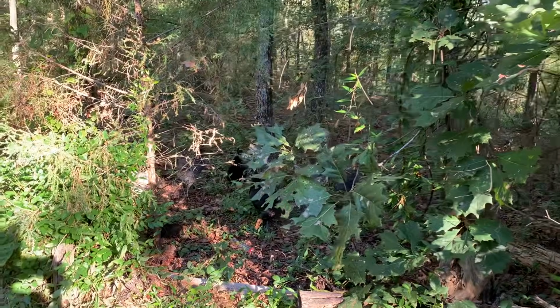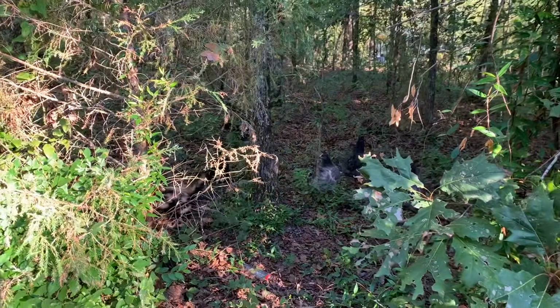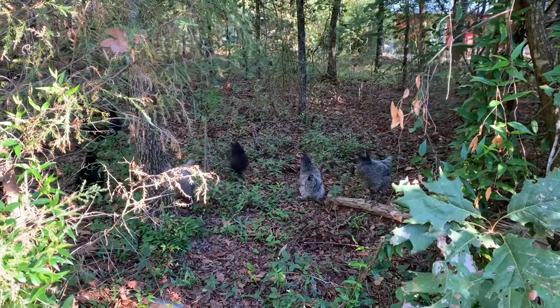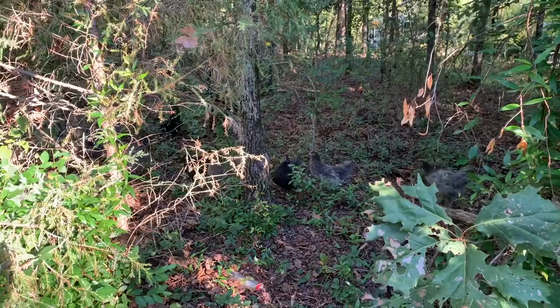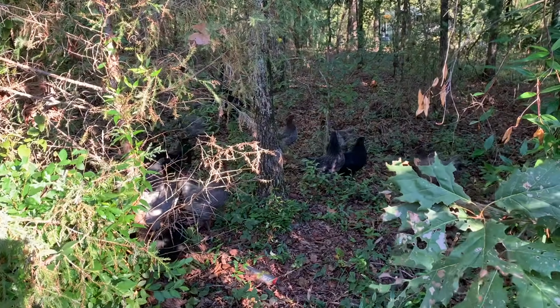The chickens have really grown. They found a shady spot this morning to forage in the woods. Hey, girls. Got them out so that we're not bothering them while we're working on a project. They get to spend about half a day out, and then the dogs get out the other half a day.